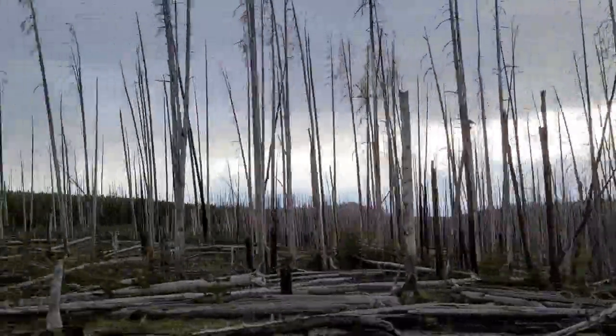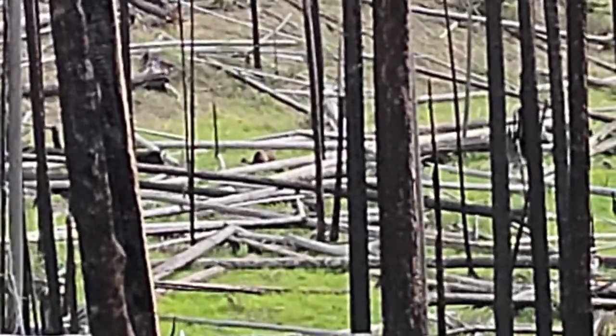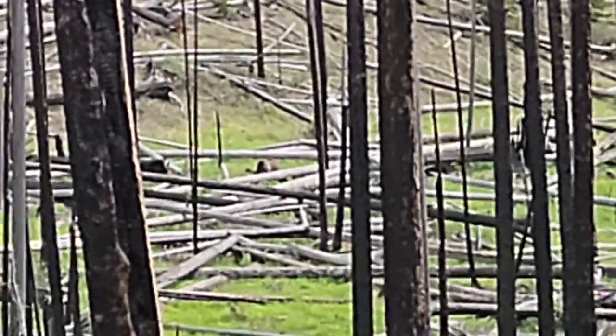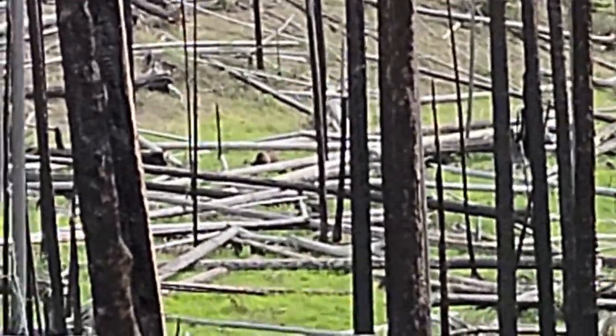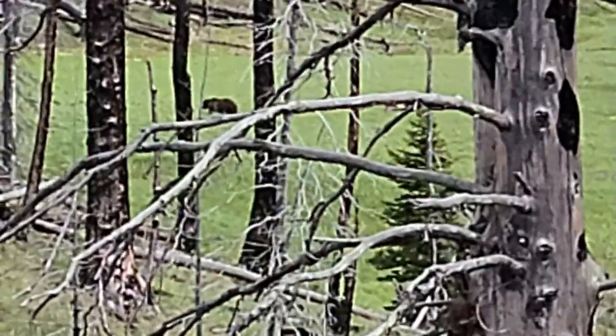As we were driving, we came upon a large crowd of people on the side of the road, and we figured there had to be a bear, so we pulled over to take a peek. Okay, it's hard to see, but this little brown spots that you're seeing right there in the middle of the screen is a mama and her baby.